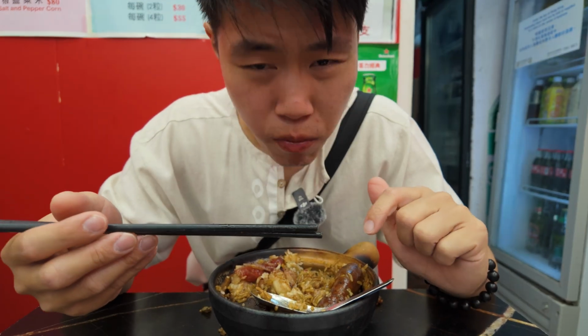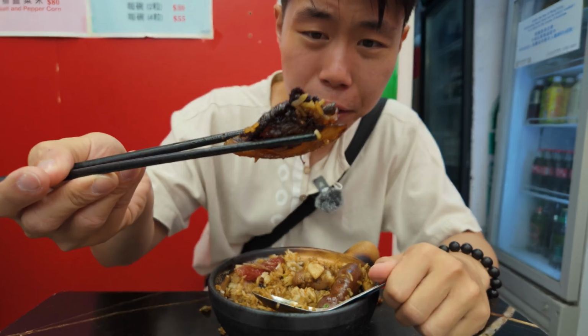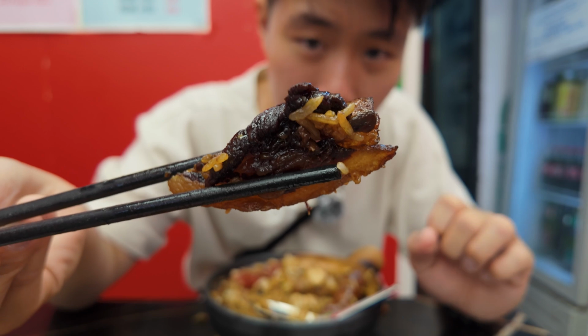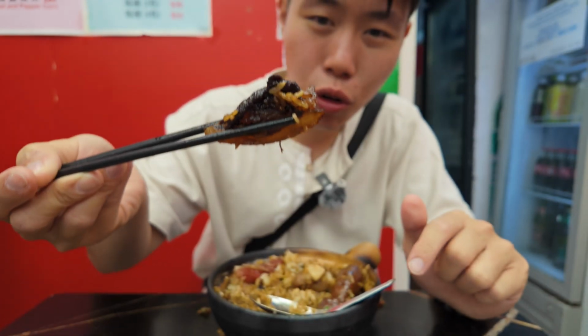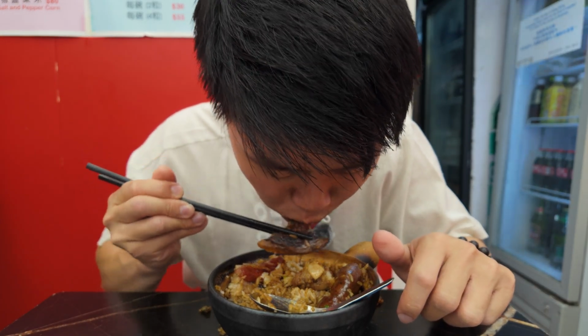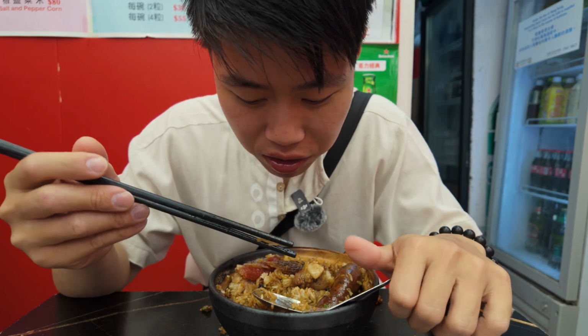Silky smooth spare ribs with the black bean sauce. Wow. And then next, the different kind of ham. This is like the Iberico ham. It's called laro in Chinese. I forgot what they call it in English, but it's called laro. Let's try a bite of that. Very rich, very salty, very savory taste.